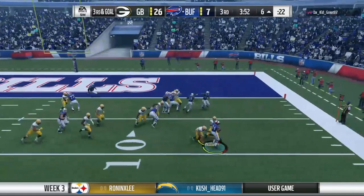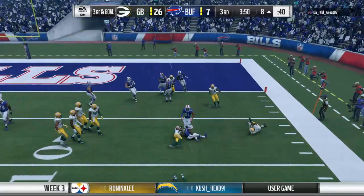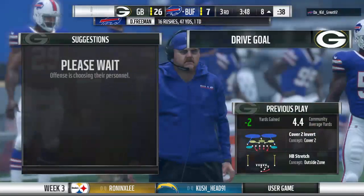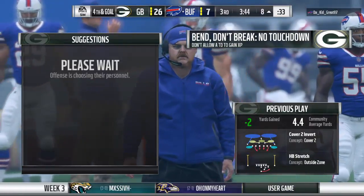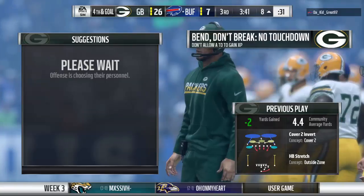They'll try and run. Freeman. And this is going to result in losing yardage. They're driven back to the 8-yard line. He lost 2, and it brings up 4th.